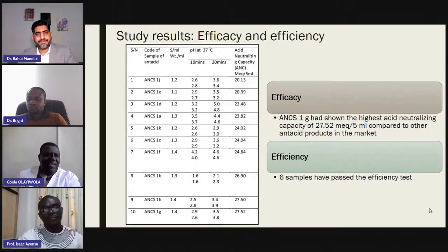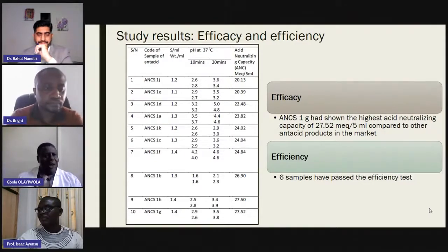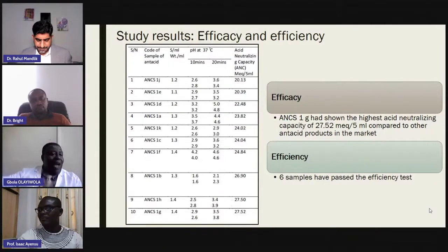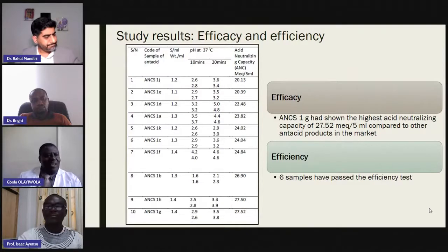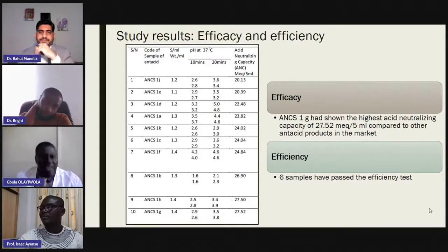In the efficiency rating, this was also repeated. Now the efficiency rating has to do with the time, just like it was pointed out: how long you are able to hold on to that neutralized environment. This has implication on how often you may have to take this. If the stomach returns to status quo so early, there'll be a need to take the antacid more. However, if the antacid holds for a longer period, then you don't have to take it as often, just as we discussed the other time.